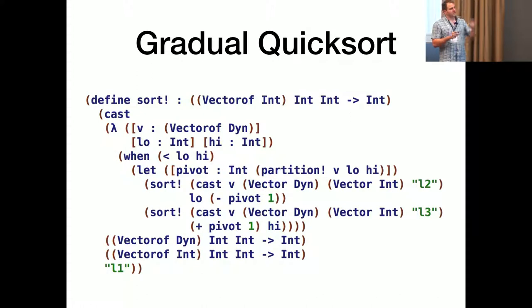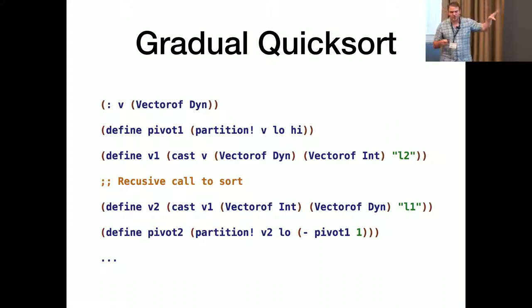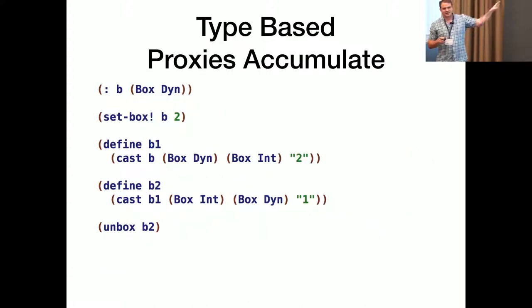If we think of the execution of this, you have some variable v, you do partition, you perform a cast, you apply sort, which then does a cast. A programmer could type this into a REPL and imitate what's going on here. And that's indeed what this is supposed to look like. Then I'm going to make some further simplifications to compact the code and to make it easier to model here on the other side. I'm going to say that the vector is actually just a box and that the partition calls are just reads and writes on that box.